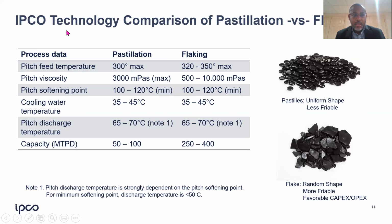One of the interesting things that IPCO does is we actually work with our clients from the beginning of a process. We will definitely look at evaluating the pitch in a dynamic setting, or also in a pilot setting, to really understand what the pitch physical properties are. Thus, as we're comparing pastillation and flaking, we go through this evaluation process so we can help our clients select the best technology for their pitch.